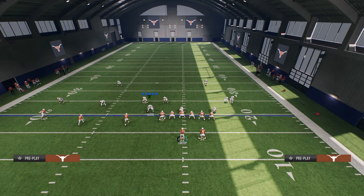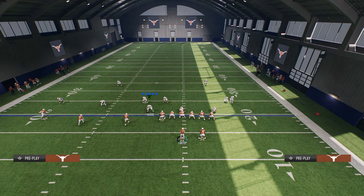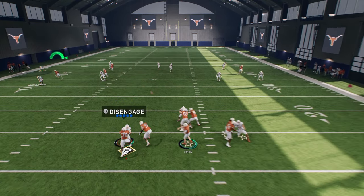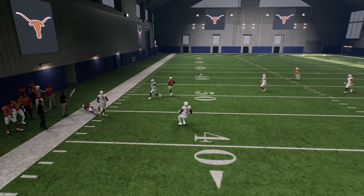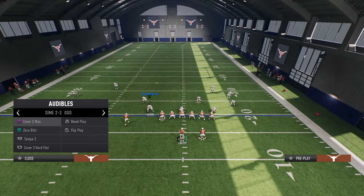With the cover two coverage, this cloud is just going to basically sit on this, and you're going to see this super early into the play. You'll see how he presses him, and sometimes you can actually even throw it over the top, as you see right there. You want to look at this, obviously. If there's space, throw it. If there's not space, don't throw it, right?